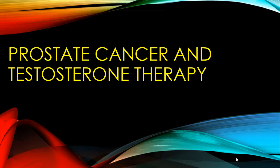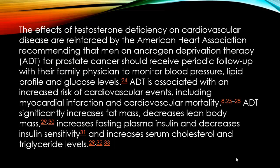In fact, there's a lot of studies now where men after prostate cancer surgeries, or even having the seeds placed, can actually go on testosterone therapy afterwards, because it actually helps mentation, maintains bone mass, reduces cardiac risks, and I'll go through a lot of that. This is kind of a summary about the effects of testosterone deficiency on cardiovascular disease as defined by the American Heart Association, recommending that men on androgen deprivation therapy, that's men who conceivably in the past with prostate cancer were told to never, ever, ever, ever, never go near testosterone. It's bad for you. It'll make your prostate cancer activate. The answer is that's just not true.